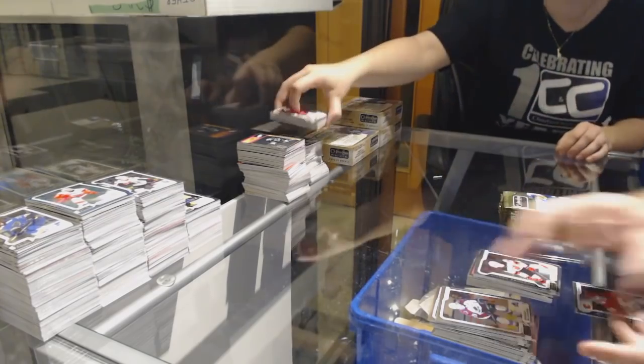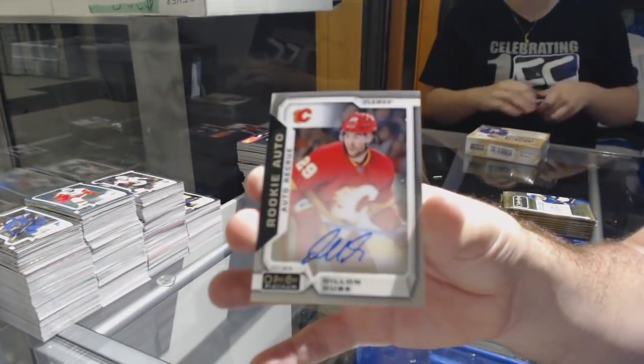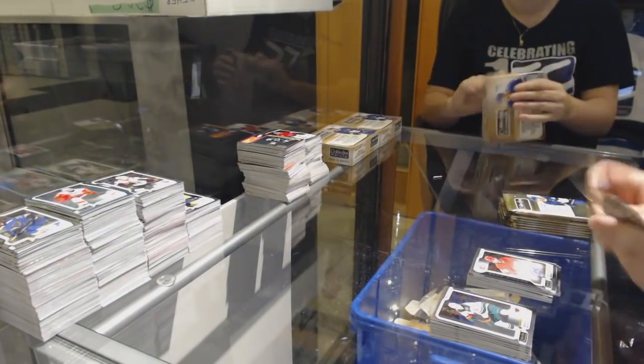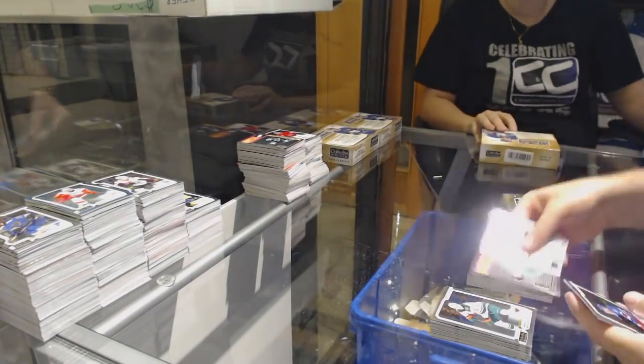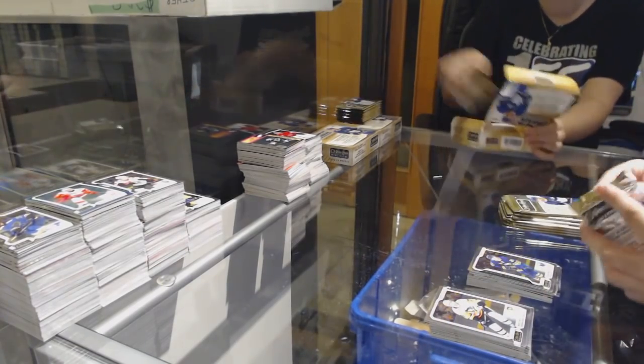We've got a marquee rookie of Joey Anderson, and a Dylan Dubé marquee rookie. Dylan Dubé. Retro rookie of Heiskanen, Rasmus Dahlin, marquee rookie.